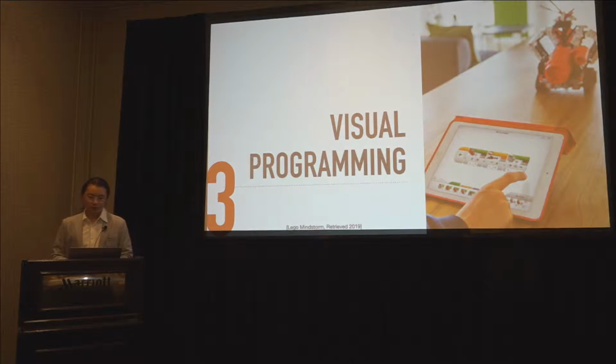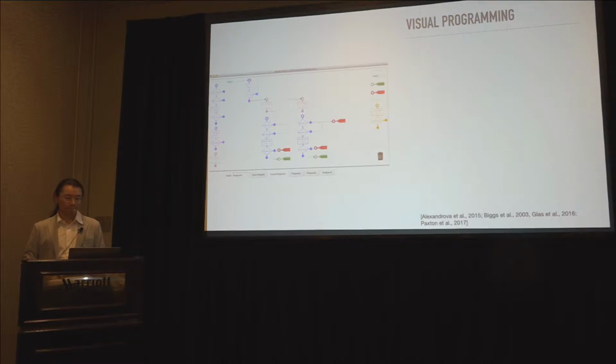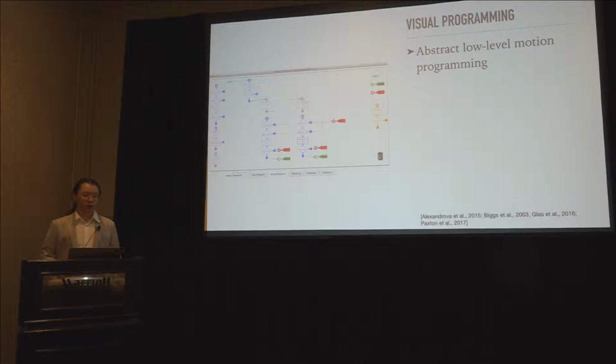Another method commonly used in end-user robot programming is visual programming interfaces. Perhaps the most successful and most well-known visual programming interface is the LEGO Mindstorms Robotics kit. It uses a flowchart-like graphical interface, and it's aimed at children, so its functionalities are simple by design. This kind of interface abstracts low-level programming and allows users to focus on high-level task planning.